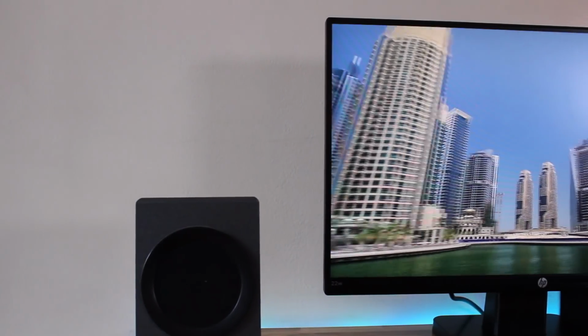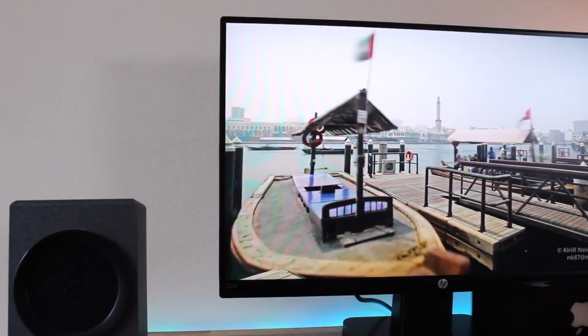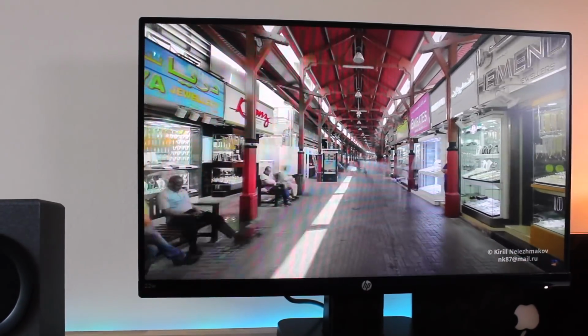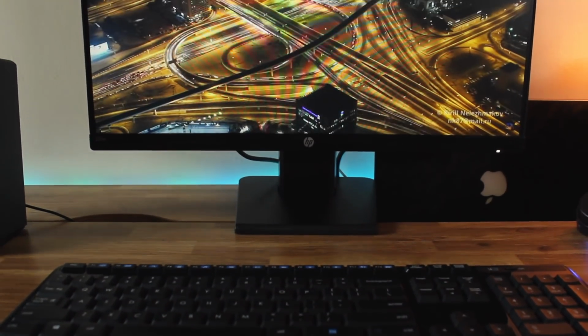Without a doubt, the centerpiece of this setup has to be that beautiful 1080p display from HP. The exact model number is the HP 22W 1080p display. I had my eyes on this display for quite some time and finally I went ahead and bought it.